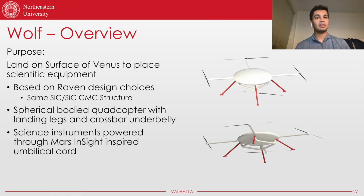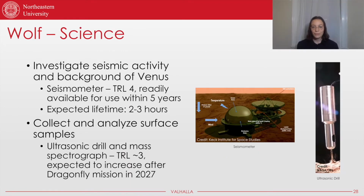The Wolf contains 2 cameras for navigation and science purposes. Scientific instruments attach to the crossbar underneath the Wolf, providing flexibility and modularity of surface science instruments. The instrument payload of the Wolf will be a seismometer for the purpose of studying volcanism and seismology on Venus. The seismometer will be based on the design of the Keck Institute for Space Studies Pathfinder Surface Seismology platform, and would be able to obtain information on seismic backgrounds in the 1 to 5 Hz and 0.01 to 1 Hz ranges, as well as temperature, pressure, and wind speed data to reduce errors in seismic measurements.